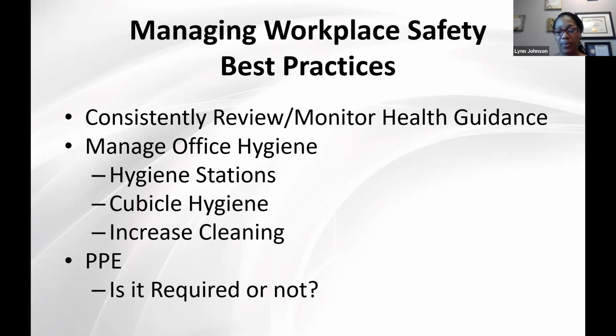PPE, we've heard this so much, but what I want to talk about with PPE is to consider whether you're actually going to require the use of PPE. There's a difference between saying, hey, we require that you have PPE, or we recommend that you use PPE, whether it's a mask or whatever you're doing. For instance, if you have employees that have to take the elevator from their office to another office, if you're going to require a mask, you have to think about those things.